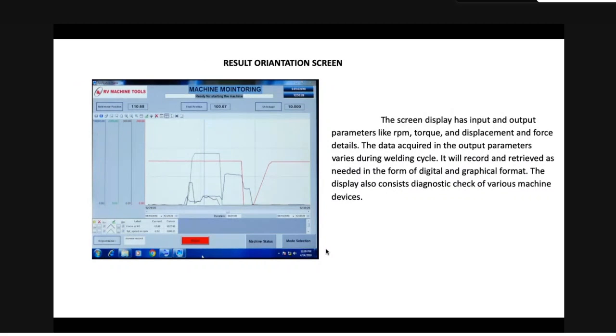And this is the status monitoring and result orientation screen. The screen displays input and output parameters like RPM, torque, displacement and force details. The data of the output parameters varying during the welding cycle will be recorded and retrieved as needed in digital and graphic format. The display also consists of diagnostics to check the various machine devices.